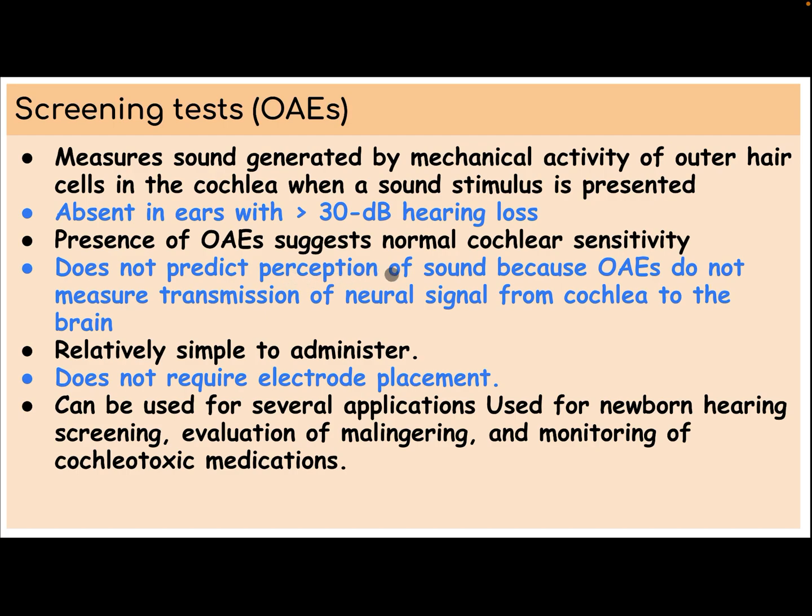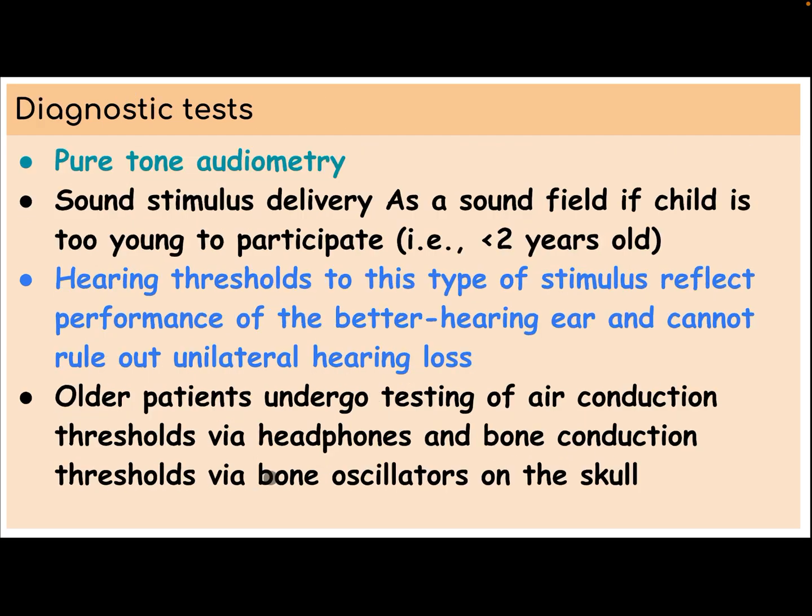Does not predict perception of sound because otoacoustic emission testing does not measure transmission of a neural signal from the cochlea to the brain. Relatively simple to administer, does not require electrode placement, can be used for several applications: newborn hearing screen, evaluation of malingering, and monitoring of cochleotoxic medications.